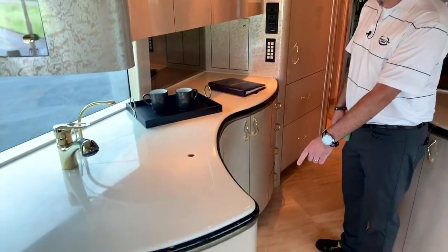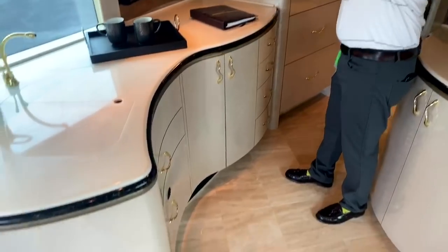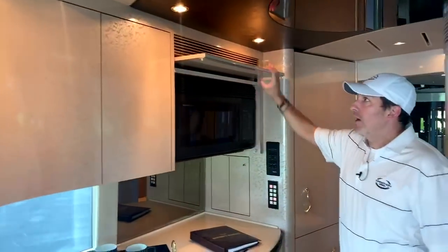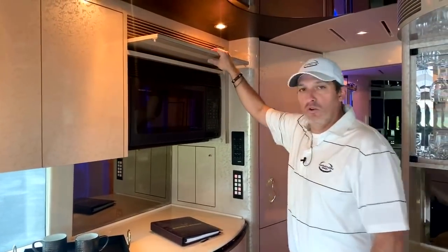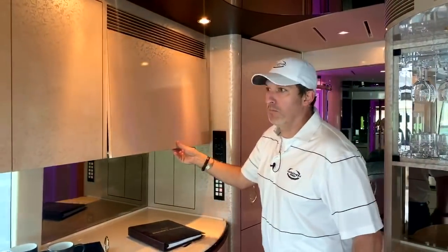Dish drawer, so your dishwasher is there. Convection microwave oven. This is a Sharp carousel right here. And it's behind cabinetry, isn't that nice? In an 04, you don't usually see it behind cabinetry. Doesn't look like that thing's even been used.